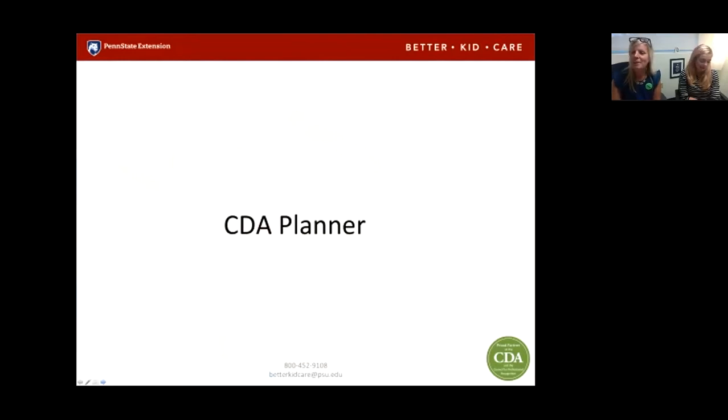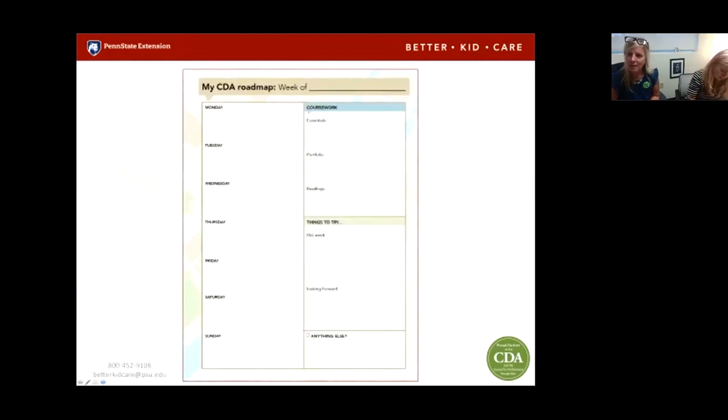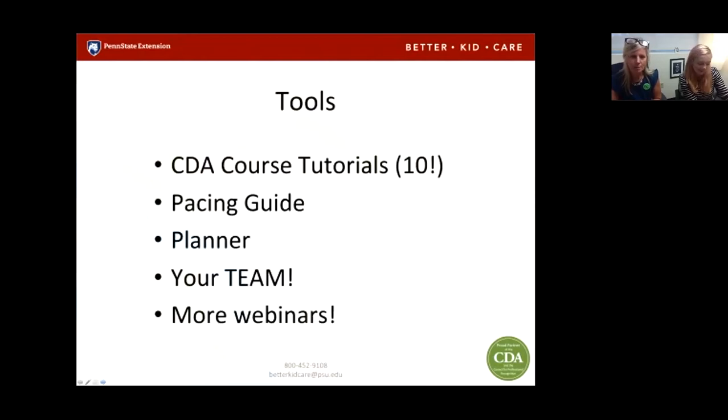All right, let's go to the planner. This is another great thing to help you stay on track and is in the tutorials. Most of you may use a calendar, electronic or paper, and you have an option if you like to use our PDF of a planner that has weekly options, monthly options. It's in there to help you. So the tools to help you are what? The pacing guide, the tutorials, the planner, your team, more webinars, right?